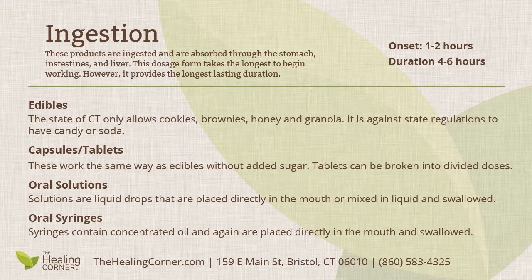Oral solutions are liquid drops that are placed directly in the mouth or mixed with a liquid such as juice and swallowed. Oral syringes contain concentrated cannabis oil and again are placed directly in the mouth and swallowed.